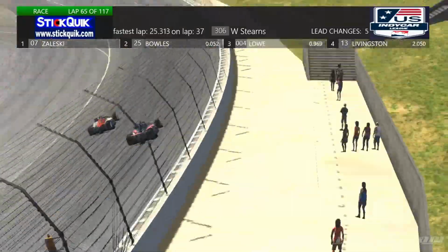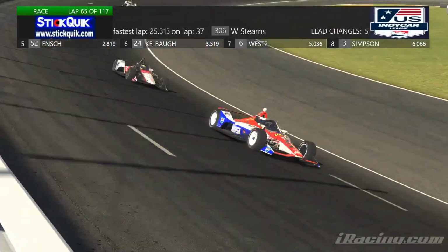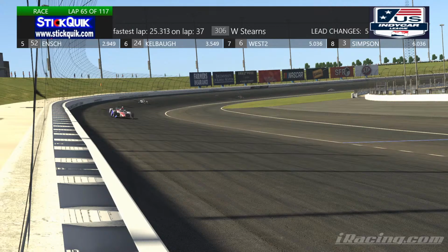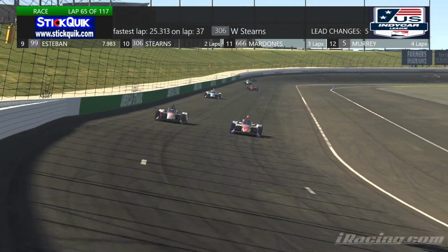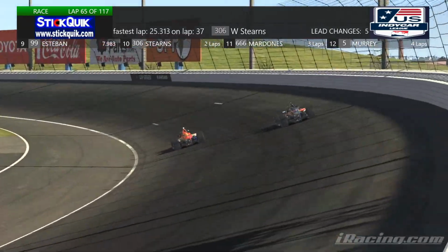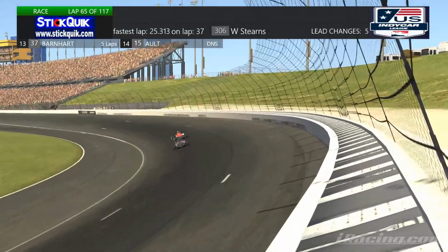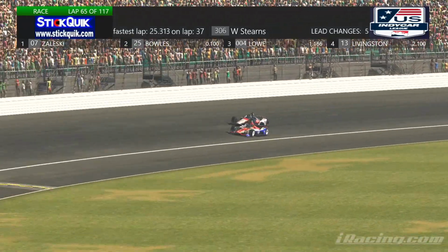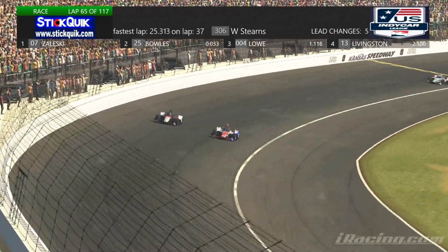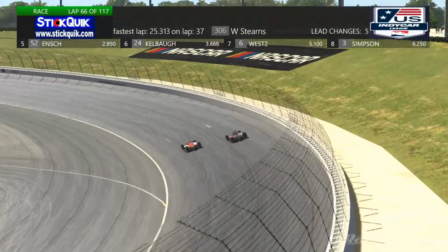And right now, we're 53 laps to go here. Out in front, David Gillespie and Ryan Bowles lead the way right now. Those two lead the way, folks. We're going to crank it up one more time here at Kansas Motor Speedway as we're 52 complete. There's 52 to go, excuse me, at Kansas.